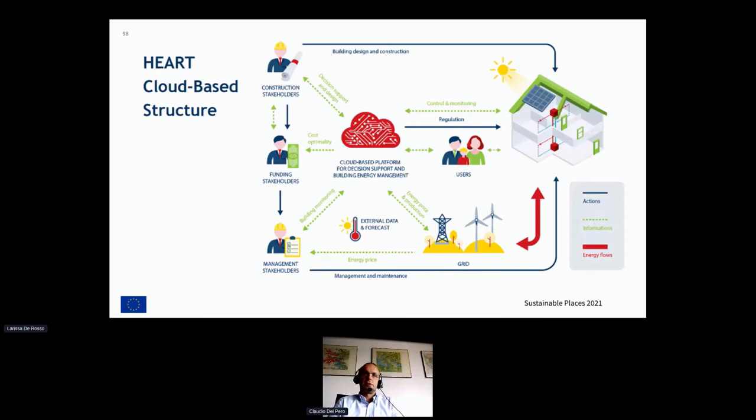So for example, the management stakeholder is able to identify if there are technical problems, and the funding stakeholder is able to identify if there is underperformance of the investment. So if the expected saving of the building is not that expected in the design phase. Next slide, please. So we have two case studies.